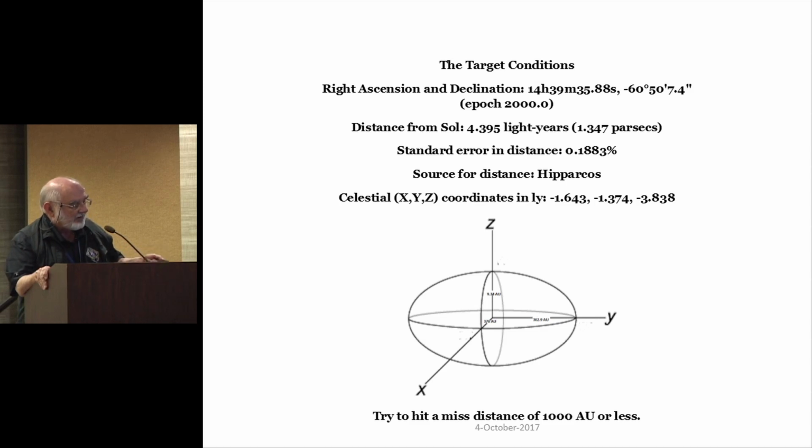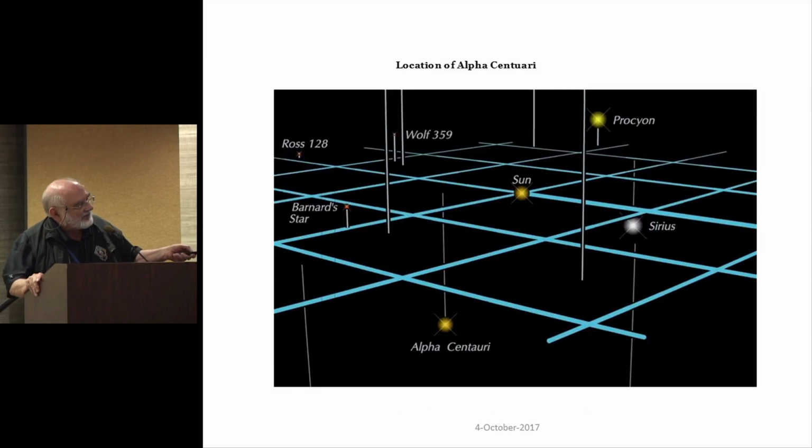I took as a success criterion that you don't miss the thing by more than 1,000 AU. And actually that turns out to be something I don't guess we know yet: what are the sensitivities of the instruments, what instrumentation will you have on board for what measurements, and over what distance can you look at the target? I mean, how far away can you miss it? And I'm saying you can't miss it by more than 1,000 AU right now. So the sun's here, and roughly about 4 light years away, going straight down in that coordinate system is Alpha Centauri.